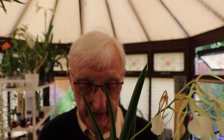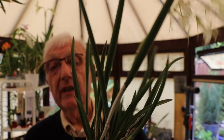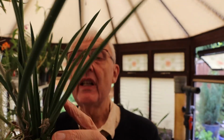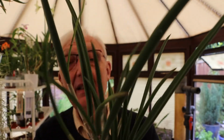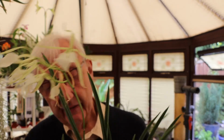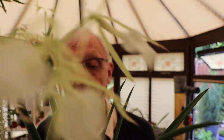We've got decent looking roots. We've got a nice strong new growth. That's moving quite quickly. Looking at the colour of the sheaths, we've got a new growth there, we've got a new growth here. So that's at least 3 new growths that might flower for me in the future.